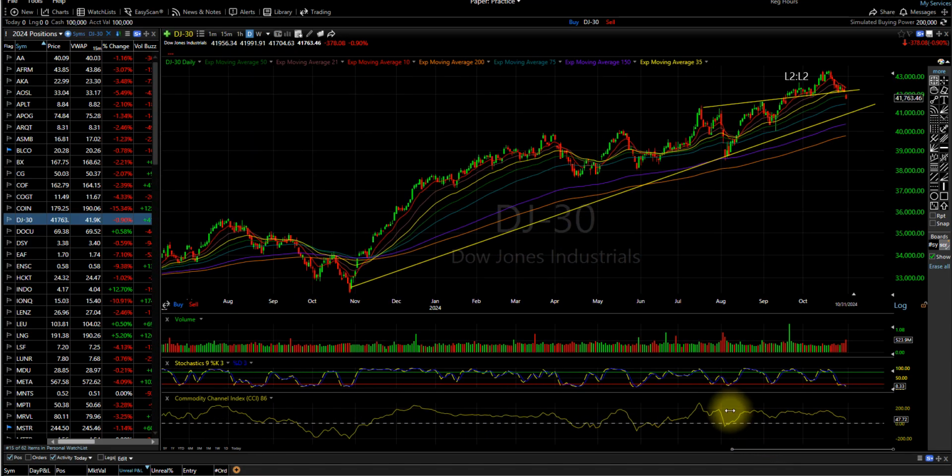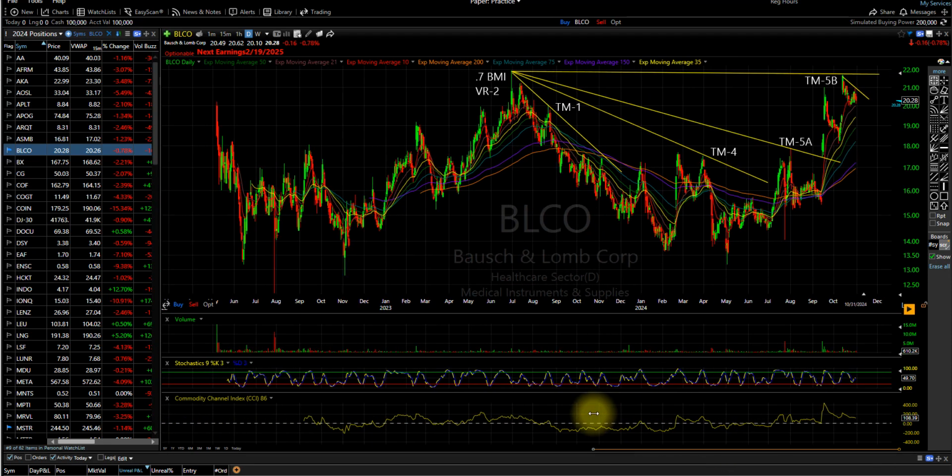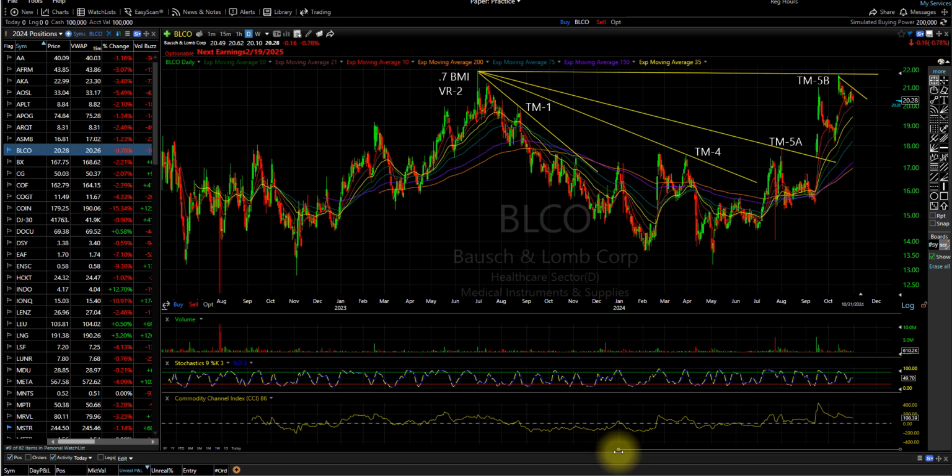One of the reasons why I picked out BLCO right now is because it's a stable looking setup. And it's not one of the meme stocks that have more volatility. Pretty stable, not overheated. It's had a good breakout, but so far a soft landing pullback on that.